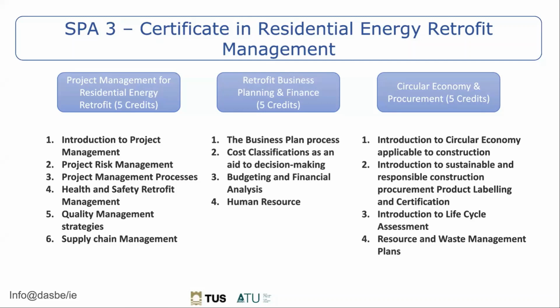Which is extremely important. And we also look at project risk management, project management processes, health and safety, of course, it all comes within the whole realm. Quality management strategies, we'll be going through different scenarios for you there. And then supply chain management.